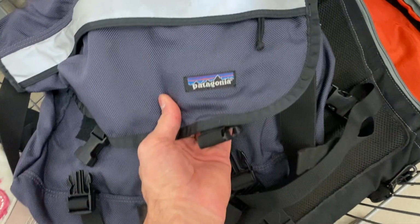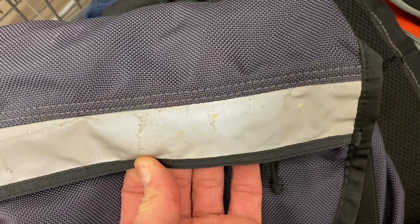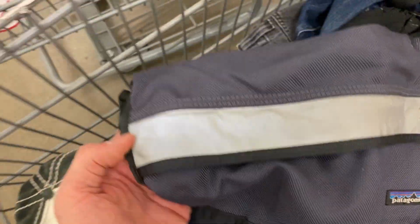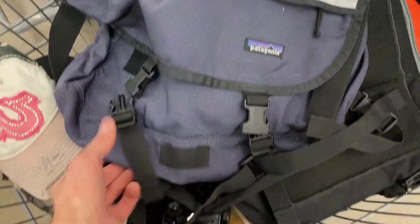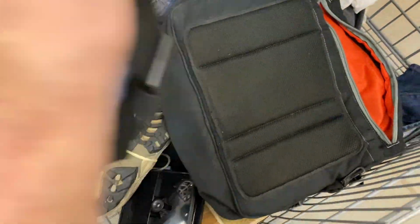Next is this Patagonia Messenger Bag. Now, when you look closely here on the reflective piece, it's damaged, right? But it is just cosmetic. And so this is one of the reasons I buy brand before I buy style.